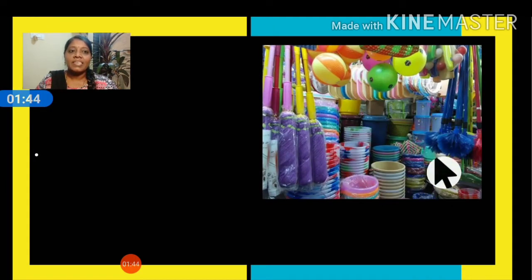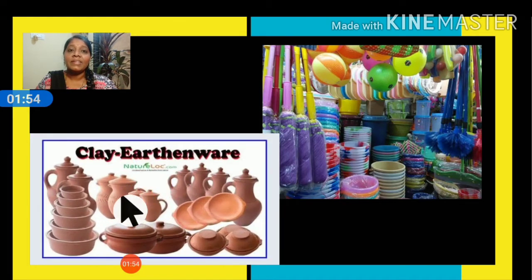So what you can see here are the things made up of, yes, plastic. And here you can see the things which are made up of clay. It is mentioned here, isn't it? Clay or soil. So which is the better option from these both? Which is good? Is it good to use plastic things or earthenwares? Yes, obviously it is good to use these earthenware or clay made materials.